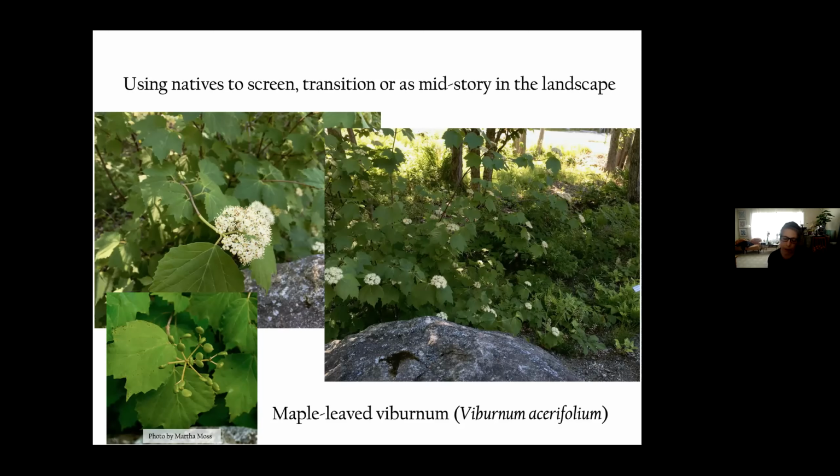Other shrubs that may also be used in these kinds of situations could be something like witch hazel or the other hazels, the nut hazels. Wild raisin is another viburnum that can be useful in this setting. The lowbush blueberry does okay in some shade. Winterberry, especially if it's a little bit wet soil. So these are the ideas you have for transitioning or screening.